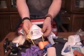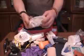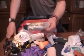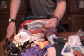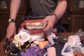More roll gauze in different sizes. I carry a disposable respirator or a mask if I'm dealing with someone who might have something that's contagious. A pair of safety glasses, because you don't ever want to get exposed to any types of bloodborne pathogen, and if you're in a particularly messy scene, a pair of safety glasses comes in very handy to protect yourself.